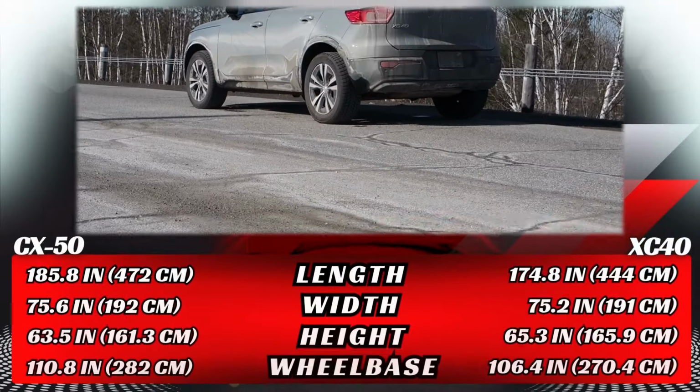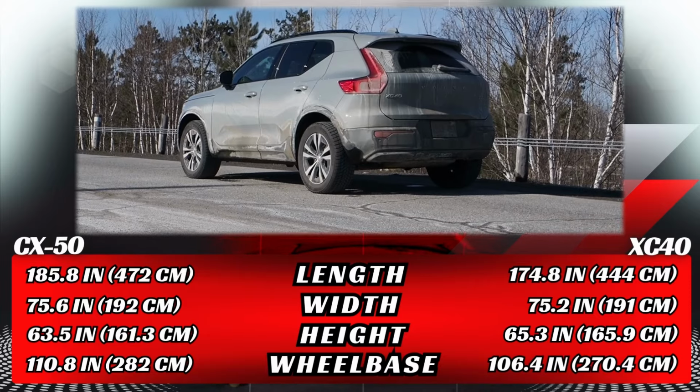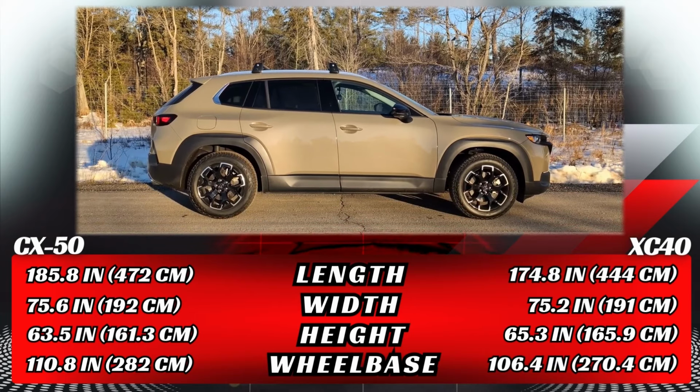So for height, the XC40 is in the lead by 1.8 inches, that's 4.6 centimeters, or about 3%. On length, the Mazda CX-50 takes the lead with an 11-inch advantage, that's 28 centimeters if you like, making it roughly 6% longer than the Volvo.